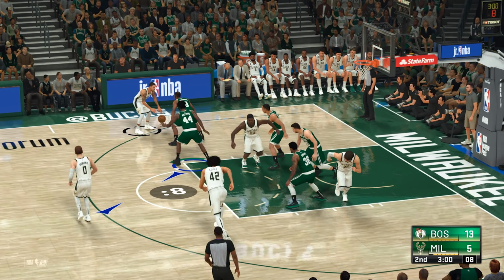Kanter's got 4 this quarter. Good combination of power and finesse by Kanter. Helps him finish strong through contact. It's back to Hill. And he converts the layup. Hill's got 6. Well, sometimes being long and athletic can help you finish through contact. George Hill with a great job there.